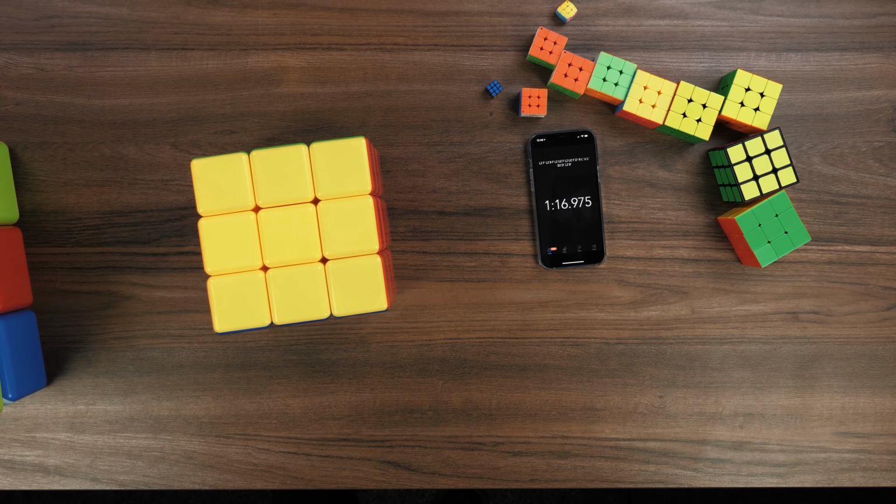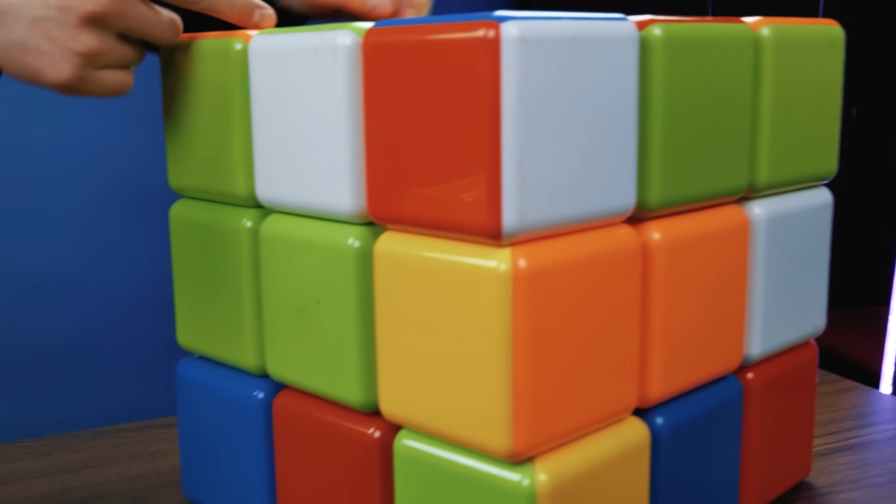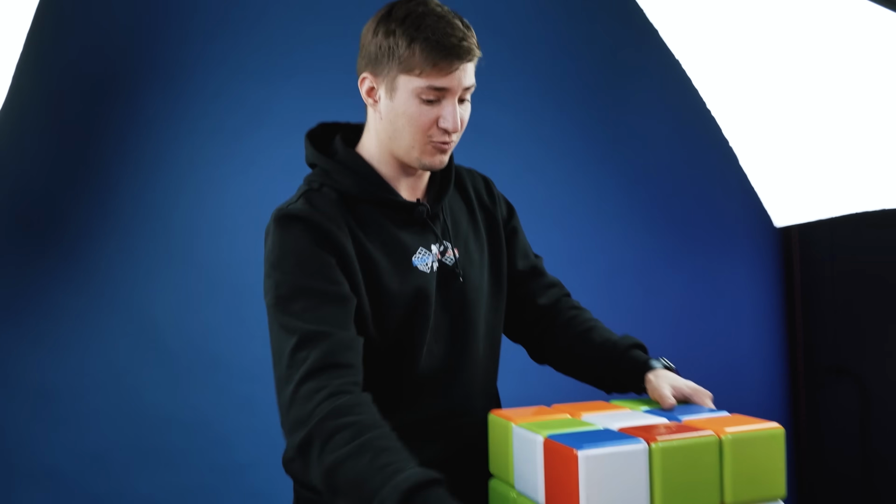Stop! Minute 16. Damn, mates, it was really revealing, I think. Now you can see that it is not so easy to solve a custom-sized Rubik's Cube. But what will happen with this one, I cannot even imagine.